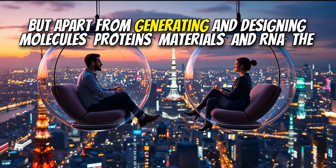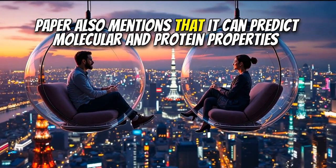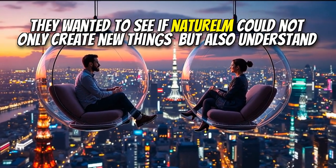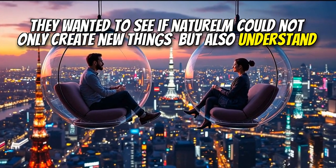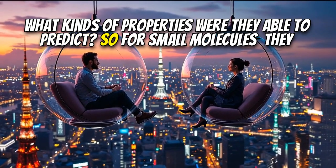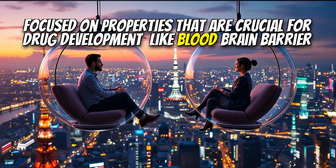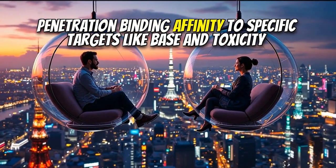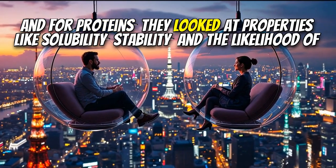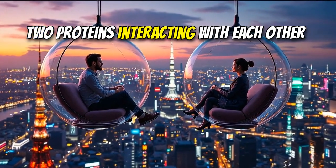But apart from generating and designing molecules, proteins, materials, and RNA, the paper also mentions that it can predict molecular and protein properties. That's right. They wanted to see if NatureLM could not only create new things, but also understand existing molecules and proteins. What kinds of properties were they able to predict? So for small molecules, they focused on properties that are crucial for drug development, like blood-brain barrier penetration, binding affinity to specific targets like BACE, and toxicity. Okay. And for proteins, they looked at properties like solubility, stability, and the likelihood of two proteins interacting with each other.